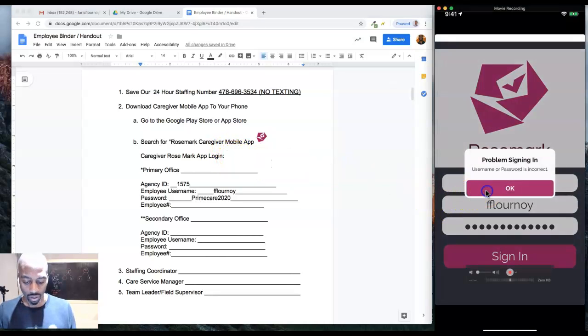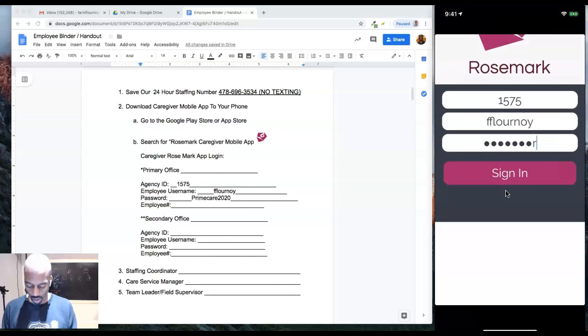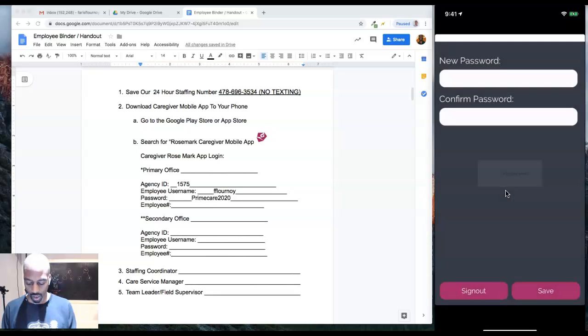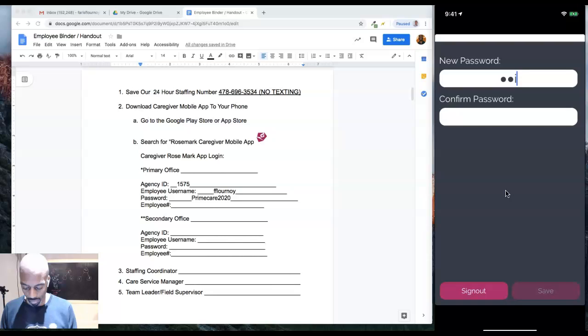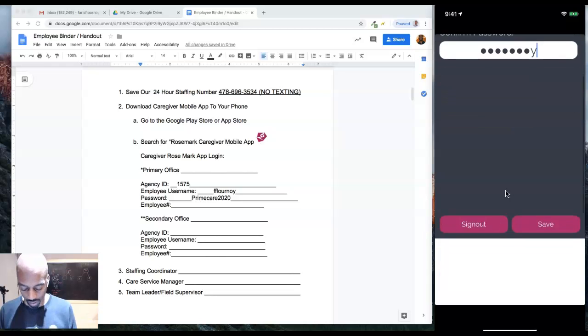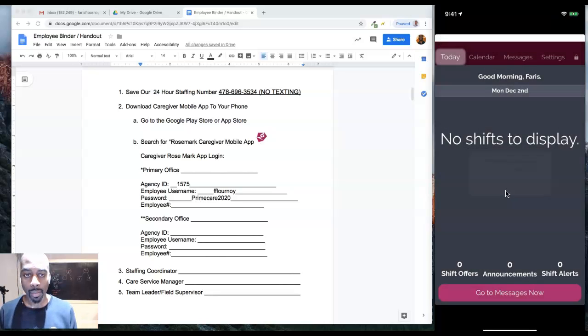Let me try this one last time. Prime Care 2020. Okay, and it's prompting me to do a password change. I'm just going to do a simple password that I'll remember. I'm just going to put my last name, Flournoy. Okay, then I'm going to press save. Now my password has been changed.